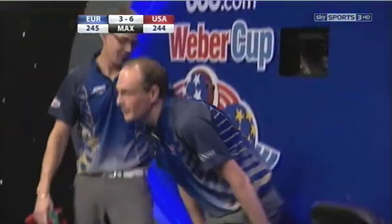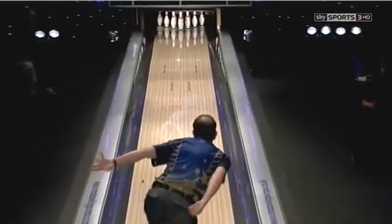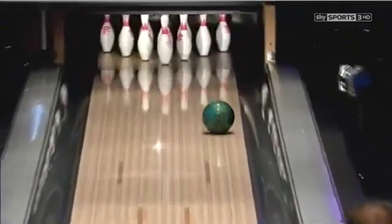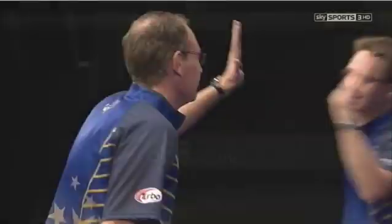Yeah, double time for the Europeans. Puts a smile back on Martin Larsen's face as well. A great looking shot, lofted down the lane, a characteristic of Mika's game, and a lot of reaction in the back end, carries all 10.